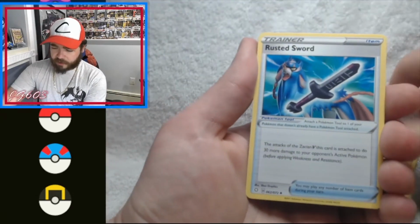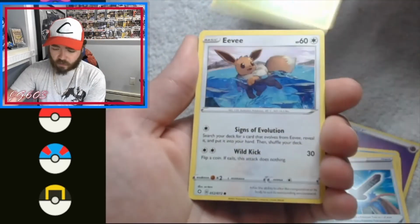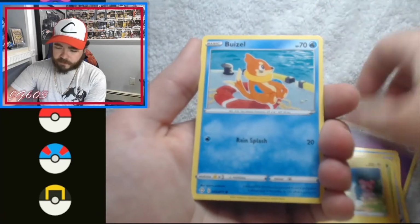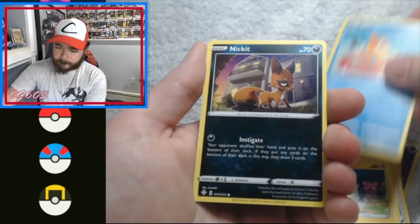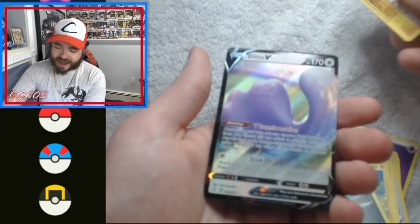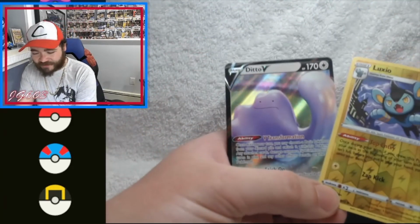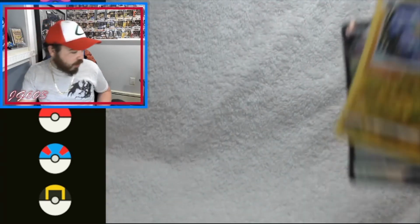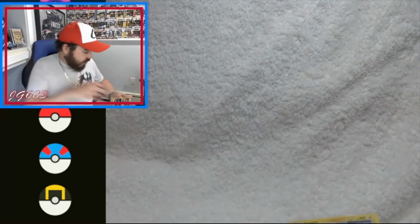All right, Rotom, Rusted Sword, Rowlet V, go. Oh, next one. Oh, Reverse Holo Luxio, and a Ditto V to end it off. Another perfect pack. I think we had one or two packs here that were not a perfect pack. Very, very happy with the stuff we got there.